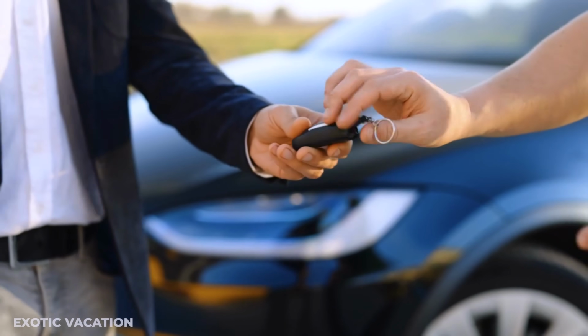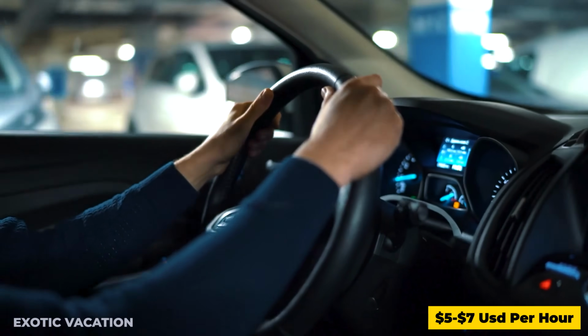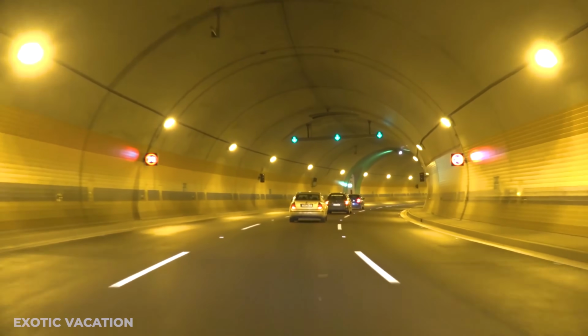If you have a rental car, the most convenient place to park is Parcheggio Luna Rossa. It's a bit pricey at around 5 to 7 USD per hour, but it's right next to Atrani and has a tunnel that leads you directly into Amalfi town.